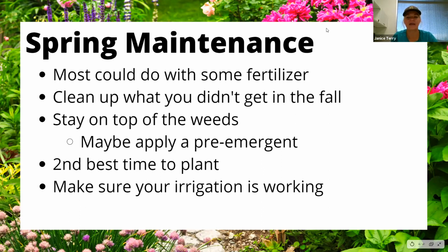And then leaves blow in, dust blows in, and over time you have a favorable condition for weeds to grow on top of the fabric. So some people love fabric, some people don't like it. We are on the side of we don't really like it. We don't use it in our own learning garden, and we are pretty good at staying on top of the weeds.